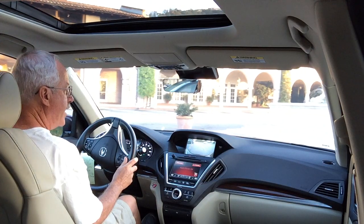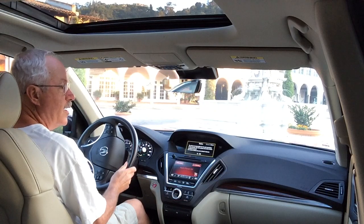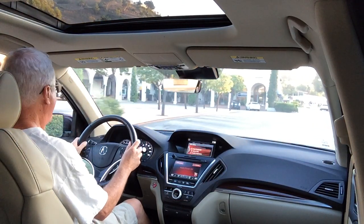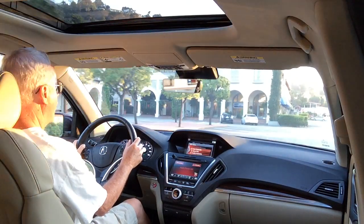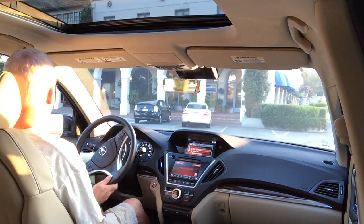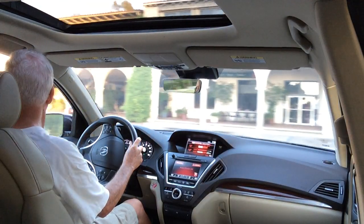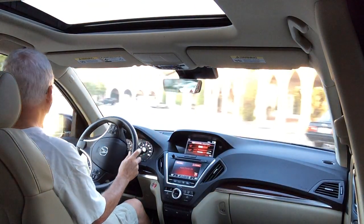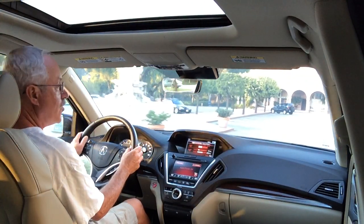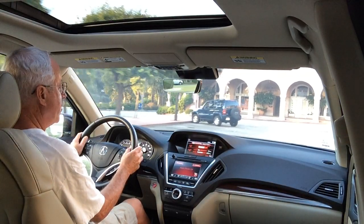You're probably familiar with the MDX because it's been around for quite a while. They're in about the third generation or so, and Acura says it's the best-selling luxury three-row crossover. And I think we believe them because you see a whole lot of them all over the place. That means it's really popular and people like it a lot. And when you're out shopping for a three-row crossover, there's certainly other selections too. So what makes the Acura special? Why would you want one?